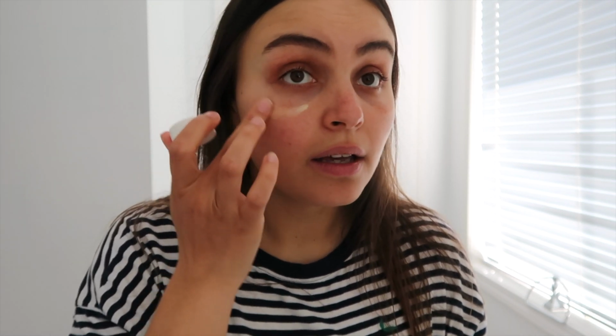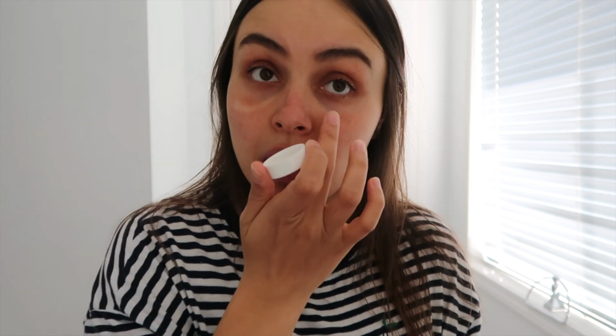It's still the same eye cream I've been using since the last video, the banana eye cream. I love it. It's very good. I like the smell. I like the texture. It's very light, but at the same time it hydrates the eye area. So a bit over here.